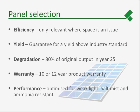The yield is another crucial factor that we look for when we're looking for panels. All panels generally are not the same. There are varying degrees of quality of silicon. We take a great deal of care in trying to specify the exact panels with the best outputs. Degradation guarantees do vary from manufacturer to manufacturer, but typically they're around about 80% at 25 years. So we do expect the panels will still be giving a significant proportion of their output at 25 years, and will do for hopefully many years to come after that.